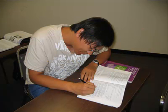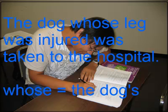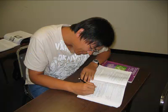These are important words. So if I said something like this, if I said the dog whose leg was injured was taken to a hospital, if you look at the word whose, you know that means the dog or the dog's leg. So it's important to make sure you know what these pronouns refer to. It helps you understand the relationship of ideas in reading passages. And guess what? The TOEFL will test your understanding of these things.